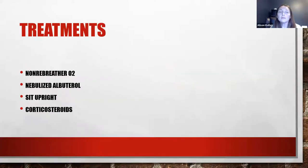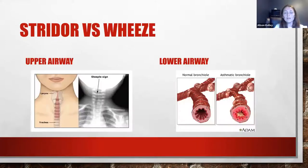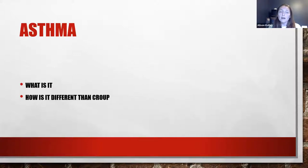So rescue sat her up. They let her sit with mom. They put a non-rebreather on her. They gave her nebulized albuterol. And then throughout the stay, it was a long ride. They ended up giving her corticosteroids. And this is asthma.